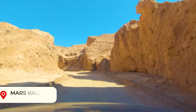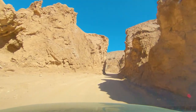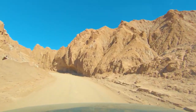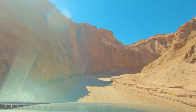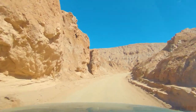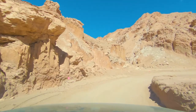A few kilometres outside of San Pedro town and a good afternoon trip after the early start for the geysers is Mars Valley, or Death Valley as it's also known. Here you can rent a sandboard, cycle, go on a horse riding tour, or as we did, just park up and walk over the stunning landscape, imagining that you've just landed on Mars.